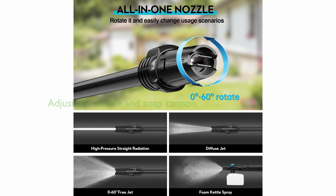The Greener Electric Pressure Washer 3800 features adjustable nozzle options and a soap cannon, allowing for a seamless transition of water flow angle from small to large sizes, eliminating the inconvenience of frequent nozzle changes.